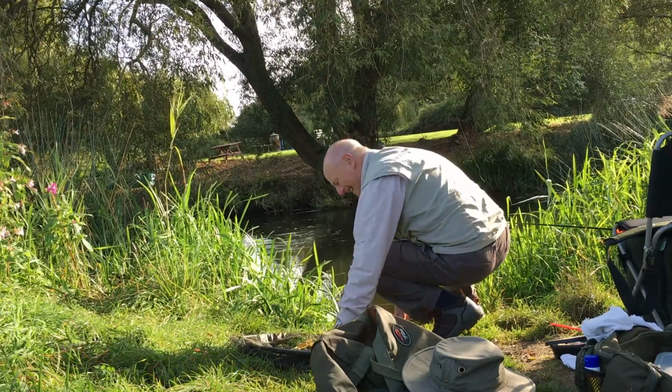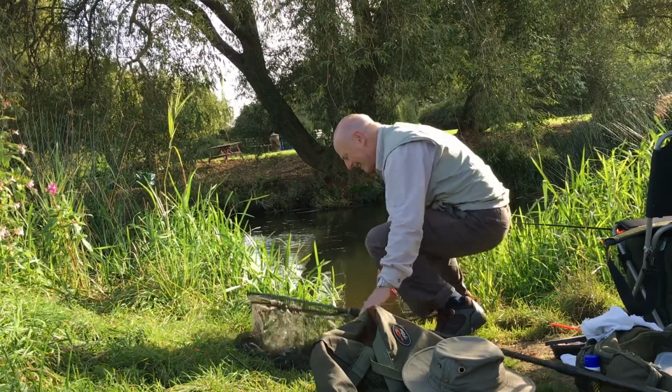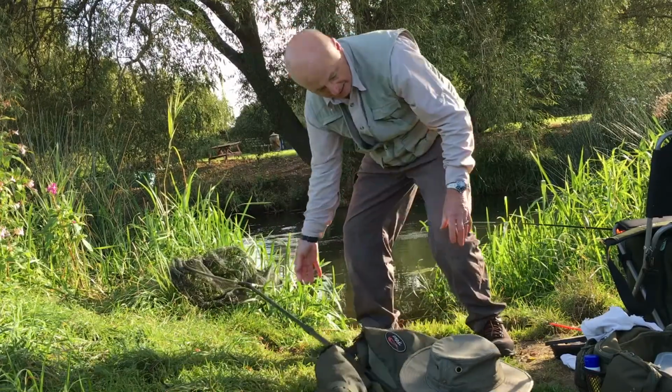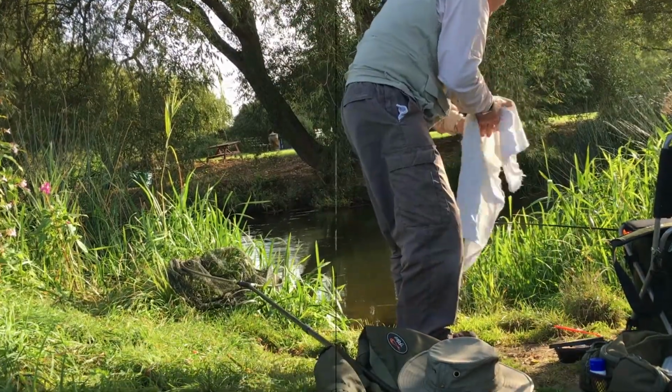Time now to try another spot. This particular spot I'm in at the moment hasn't proved to be very active this morning, which is unusual. It's usually quite a good spot.